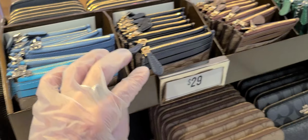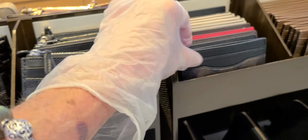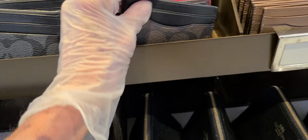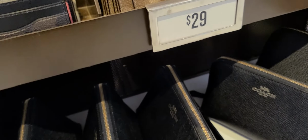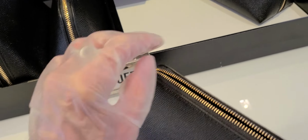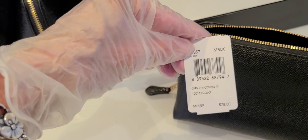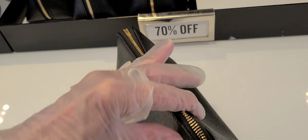That pretty teal, and these are all $29 today. Let's see, all the different pretty colors. Card cases. And these are 70% off, and have I ever had any luck finding the price on these? I think I did one time. There we go. So we're only going to pay 30% of that price. So 3 times 80 is 240, 24 roughly. So about $24 for this. And it reminds me of a Dooney with that nice wide base.